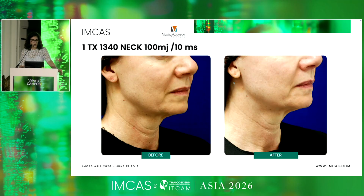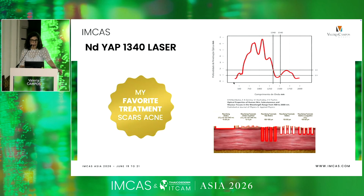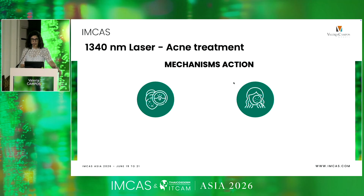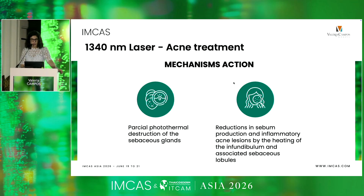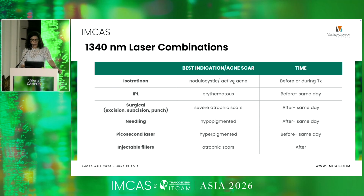Before and after, this is a single treatment. Acne. Yes, it is useful for acne. It is my favorite for acne scars and even acne. My favorite indication here is adult females who want some rejuvenation and have that kind of acne. How does it work for acne? Partial photothermal destruction of the sebaceous gland and reduction in sebum. The patient feels that the skin is less oily. So this is some kind of combination you can use.